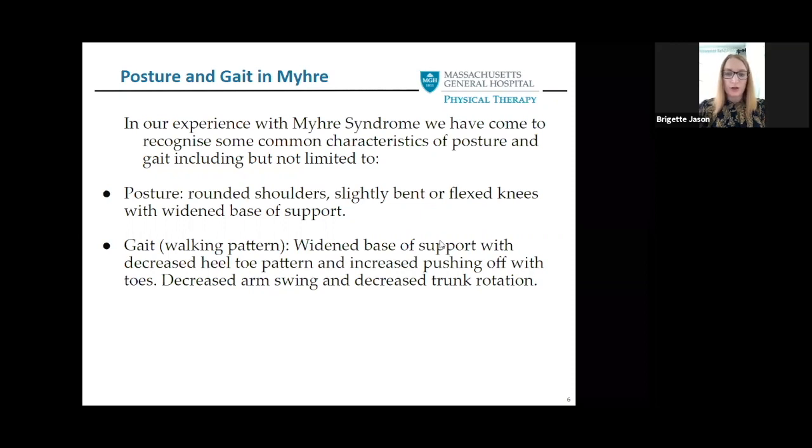We'll also see decreased arm swing and decreased trunk rotation. And sometimes we see toe walking happen, especially with increase in calf tightness, so that's something to look out for.